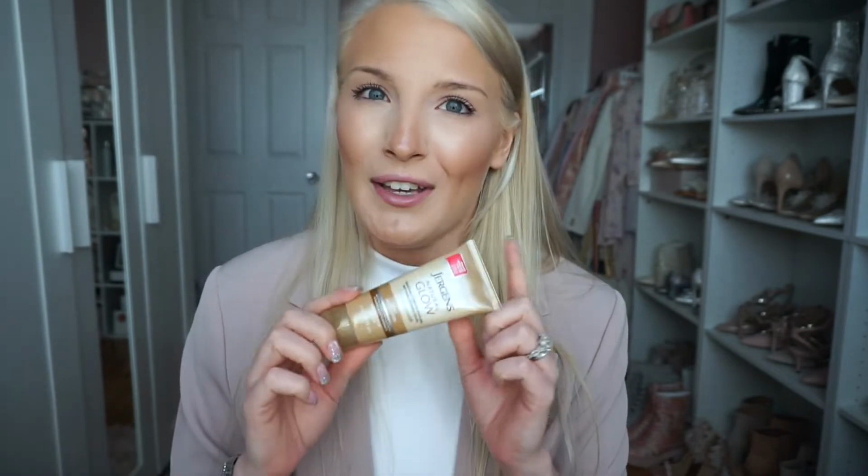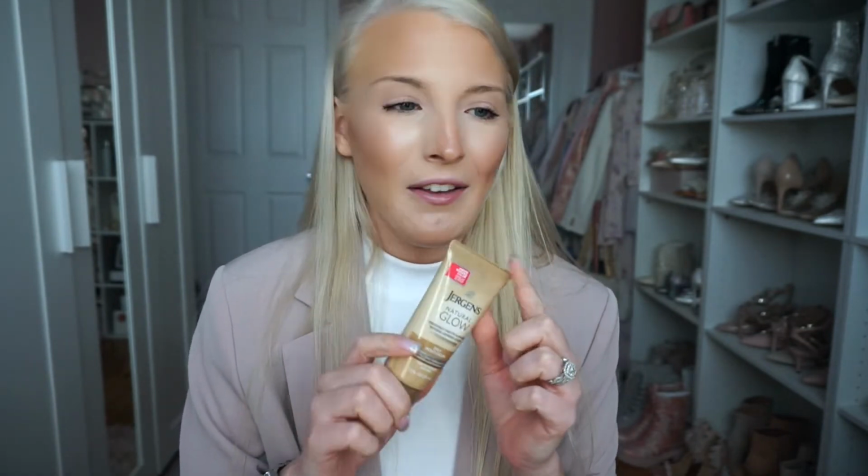So the first product I have is Jurgen's Natural Glow Lotion. Basically what this is, it's a daily moisturizer lotion and it comes out like a regular white lotion, and basically it gradually gives you a self-tan. I've been using this for years now, and if I don't go out and get a spray tan, I'll just really go for this stuff. This is a little travel size, but I think I have the full size somewhere.